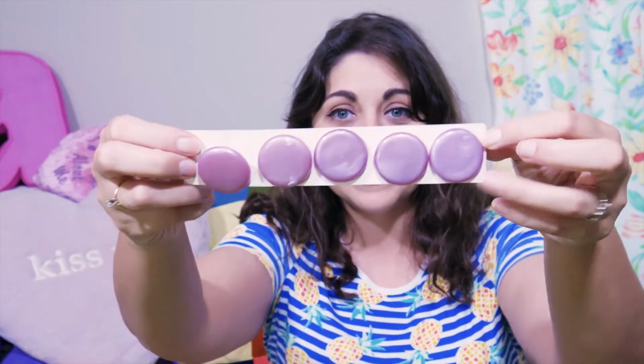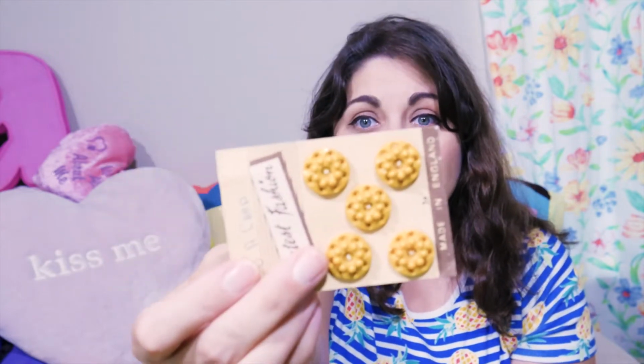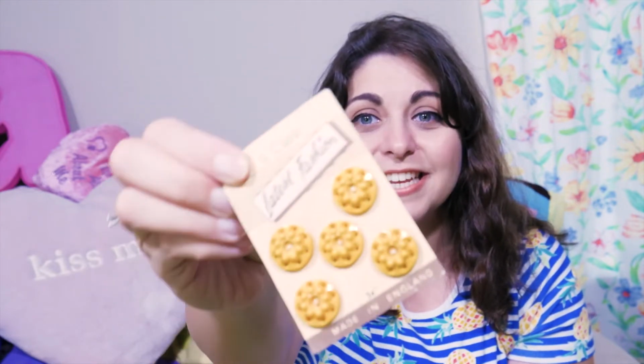Buttons! Vintage buttons! Oh my gosh, I love these! I have to open them out of the little wrapper to show you guys, because these are some really cool buttons. First off, look at those. Those are amazing! I love the lavender color on them. I think these are actually my favorite though, these yellow ones that look like flowers. And the packaging is really pretty too. Latest fashion, made in England.